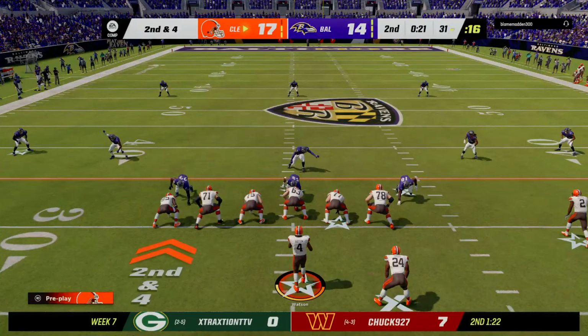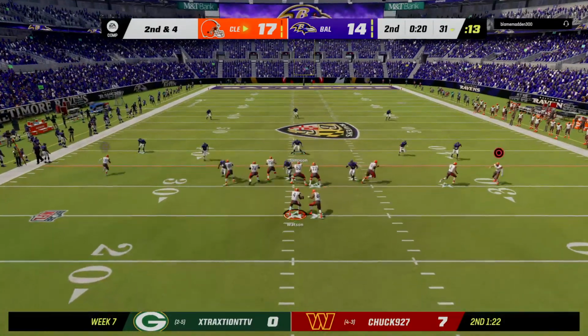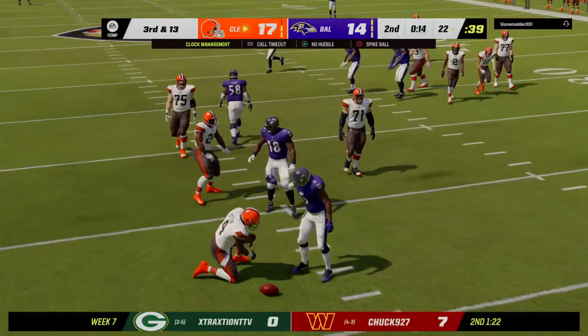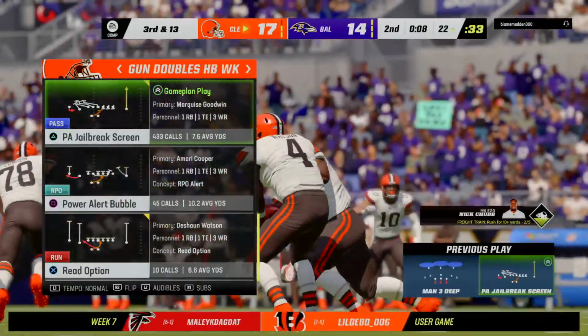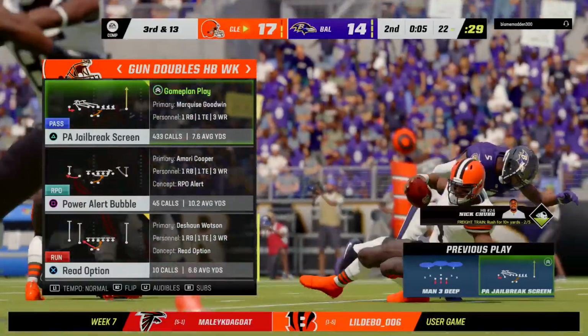They'll come up now 2nd and 4 from the 31. Back to throw, Watson. And he goes down. The Ravens able to get to him. Jalen Armour-Davis brings him down, and that's a play he's going to remember. The first sack of his NFL career.